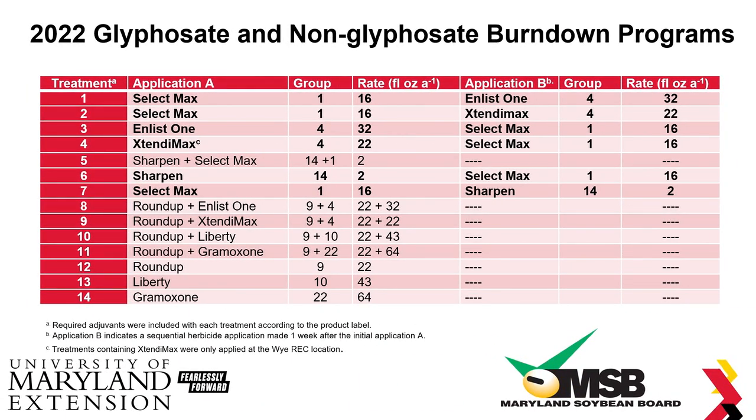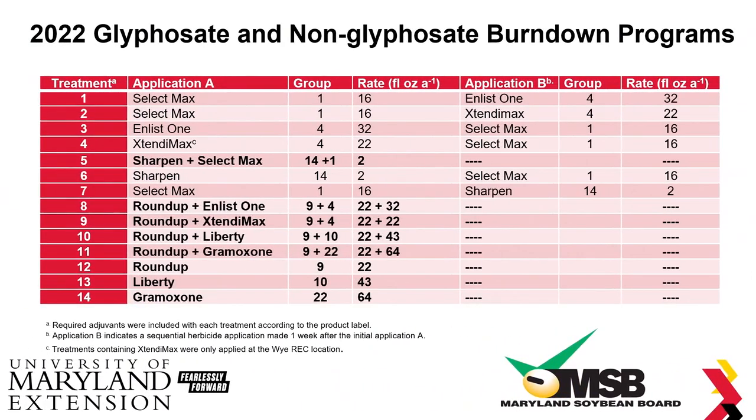split applications of either Select Max or Aggress herbicide, or either Enlist One 2,4-D and Extendimax dicamba, one of our broadleaf herbicides. We did split applications with the grass and broadleaf herbicide because we have seen some antagonism when we tank mix the two. A lot of times when you tank mix 2,4-D with Select or something like that, you will see a reduction in grass control. We also looked at single tank mix combinations of things like Sharpen and Select Max, Roundup plus 2,4-D, Roundup and dicamba, but also wanted to see if we get any benefit from mixing Roundup plus Liberty or Roundup plus Gramoxone.